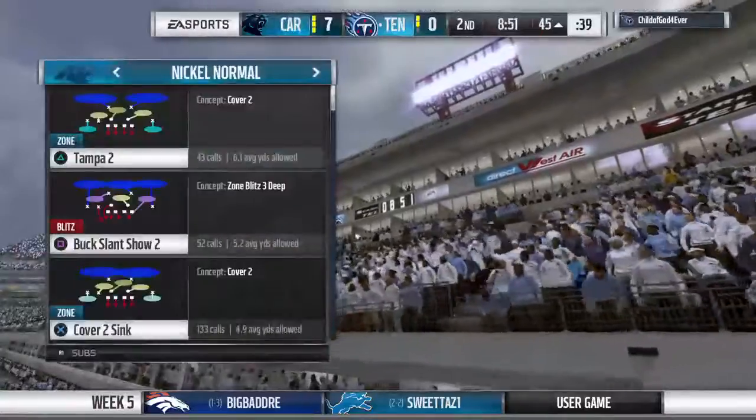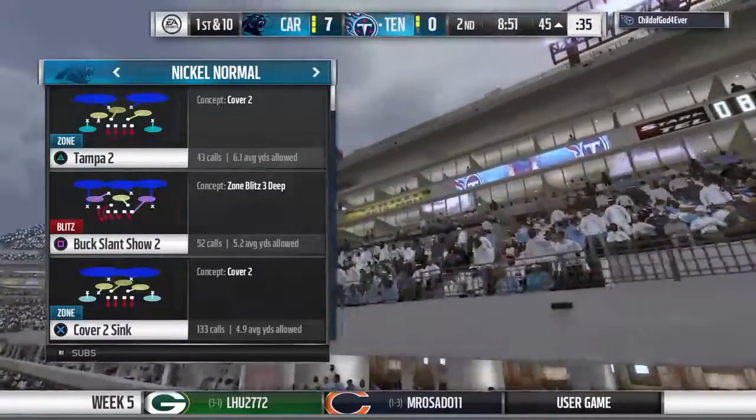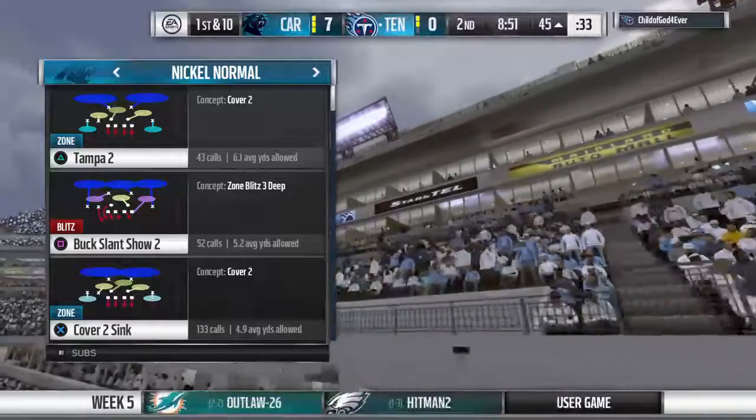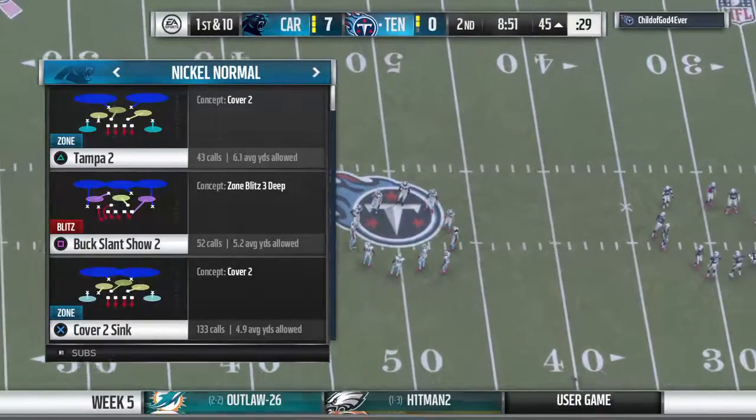And the dreaded face mask penalty, that's going to cost him 15 yards. And it's such a dangerous play. Body going one way, and then your head gets yanked back the other. 15 yards is the right call.